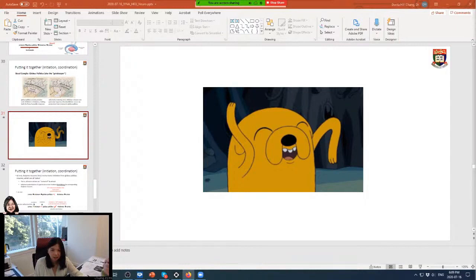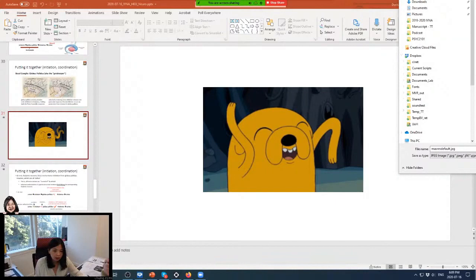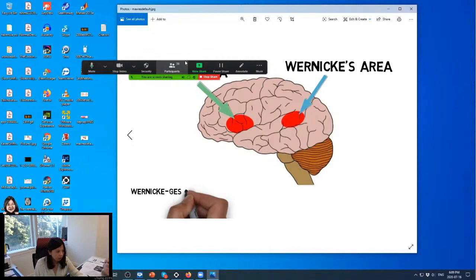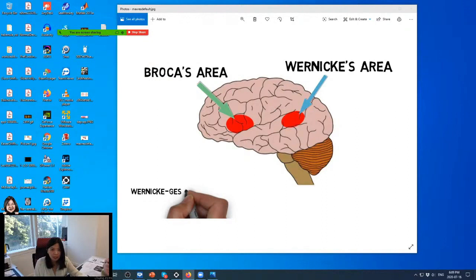So okay, what weakens it? Well, a lesion, quite honestly. Regularly it shouldn't be weakened. For those of you not familiar, I just downloaded this picture here. It's honestly just literally from the internet, but for those of you not familiar with where they are, these are two of your key language areas, right?